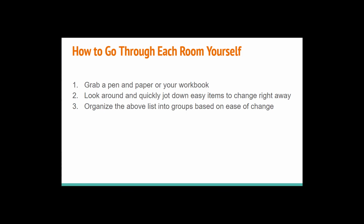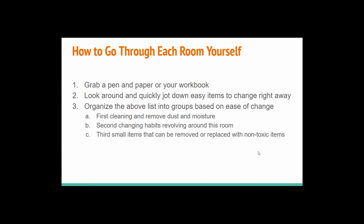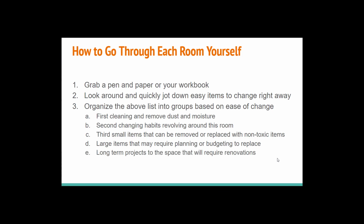And then would come medium changes. It might be a bigger piece of furniture. And then the last thing would be flooring, things that are very difficult to change. So obviously, here we go. First, cleaning and removing dust and moisture from the room. Second, changing habits. Third is going to be small items, and then large items, and then long-term projects that you want to do to the space. And I have a section in the workbook for that where you can plan ahead on those things.